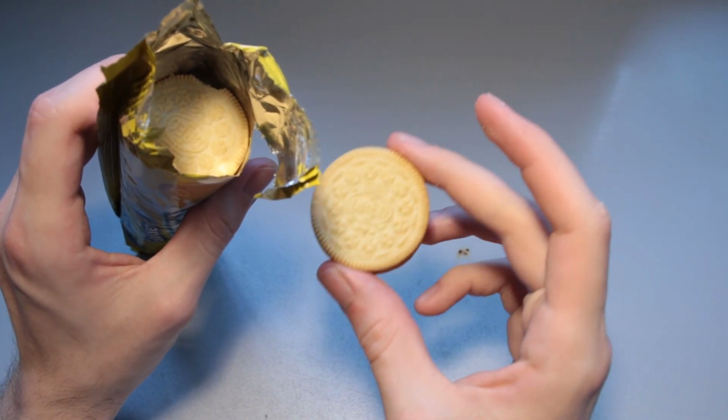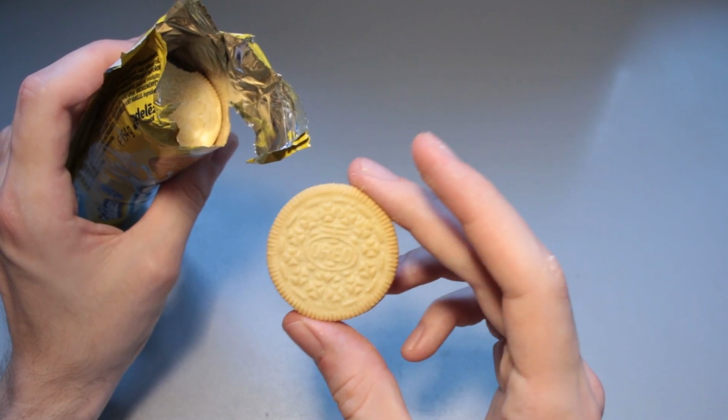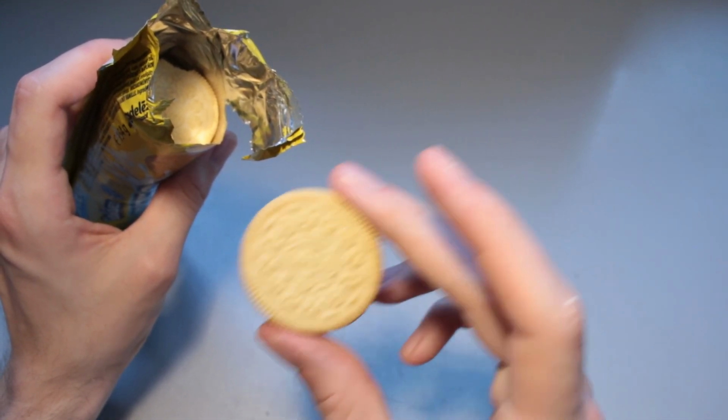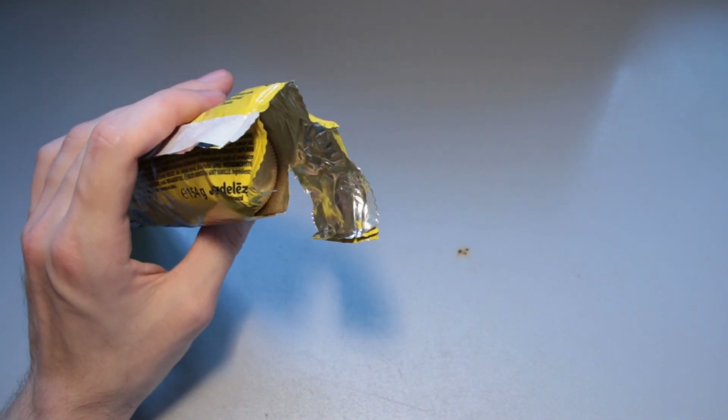smells like those regular light cookies with that cream filling that you had from Aldi all those years. When I was a kid, we sometimes would have these from Aldi. They're their own brand, not even like a real brand or anything, but it very much smells like that.